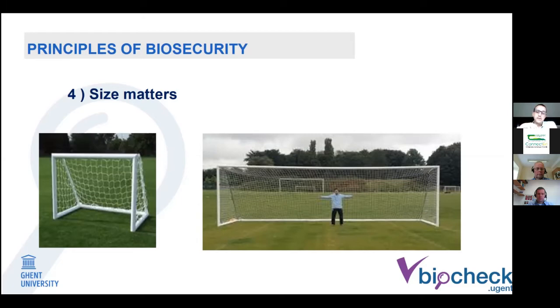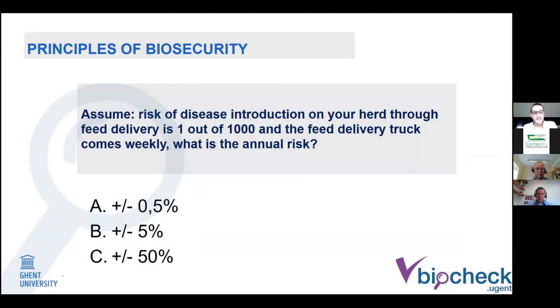The answer is often because your farm today is twice or three times or four times as large as it was 20 years ago. And therefore you can't allow yourself anymore these biosecurity mistakes which you could have in the past. So size really matters. The bigger your farm is, the more important your biosecurity becomes.